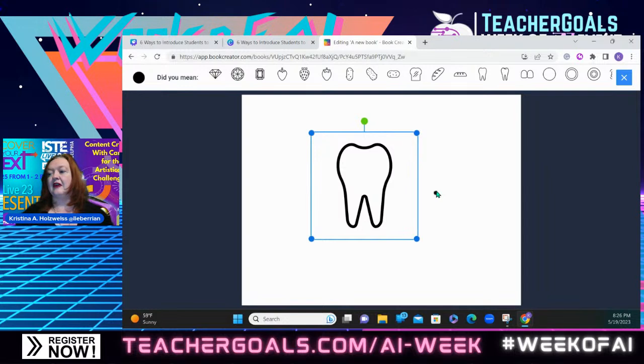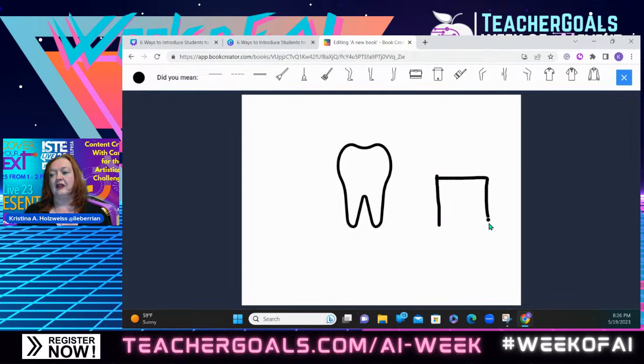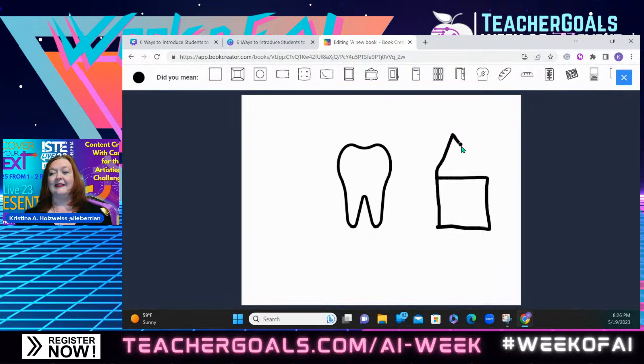So I'm gonna draw here, I'm gonna draw a house. Oh, see, it's already guessing what I'm drawing as I'm going like that. Now thinking it's a picture frame, I'm gonna go like this.